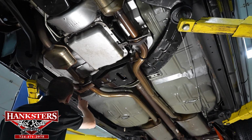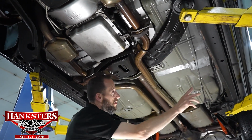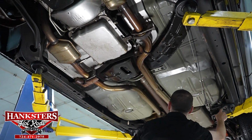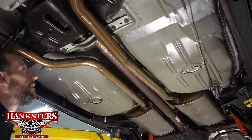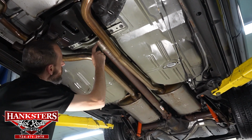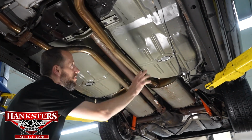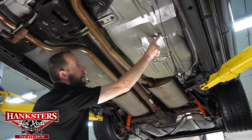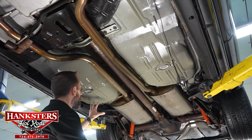Coming back to our transmission cross member, also very nice. Center sections of frame look good, and look really good. Our crossbar here on our drive shaft also looks really good. Our flooring back to this point, as you can see, is immaculate. You can see all your little welds, your embossment, your drains, everything looks great.